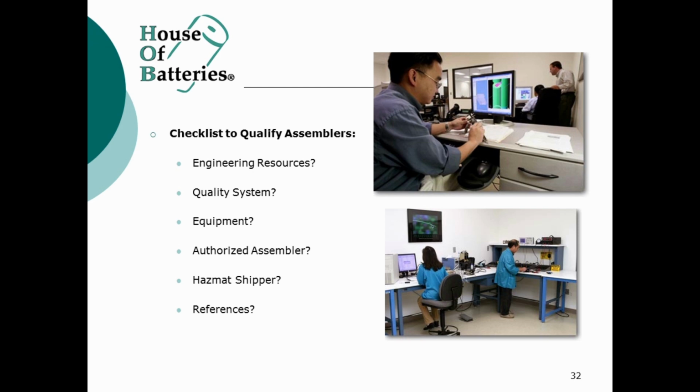Are they an authorized assembler for the big names in the industry? Are they a certified hazmat shipper? Do they have experience and is shipping properly compliant to regulations? And do they have references? Who are their clients? Are they well respected in the industry? Just a few things to think about when qualifying a battery pack assembler.